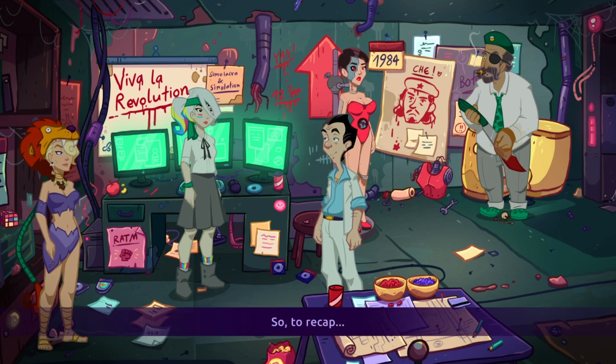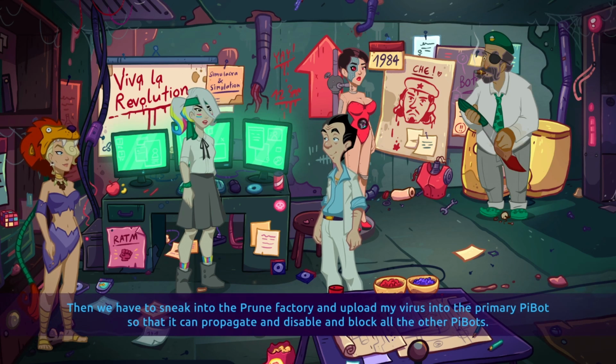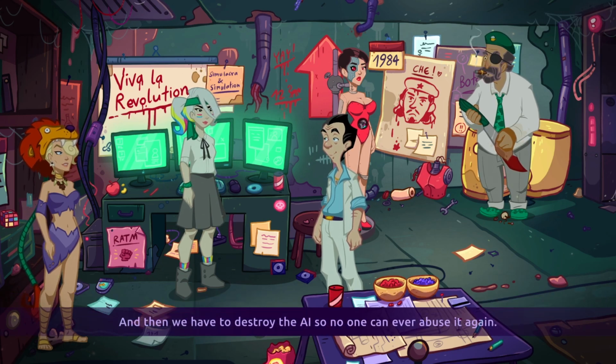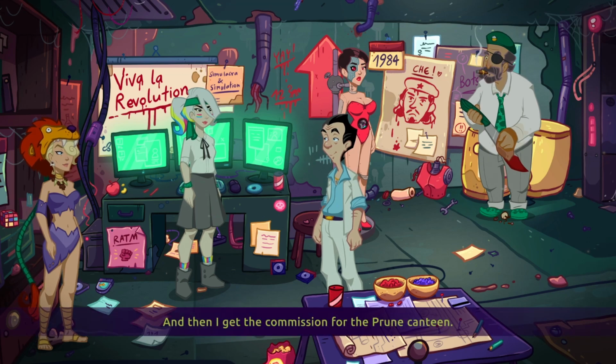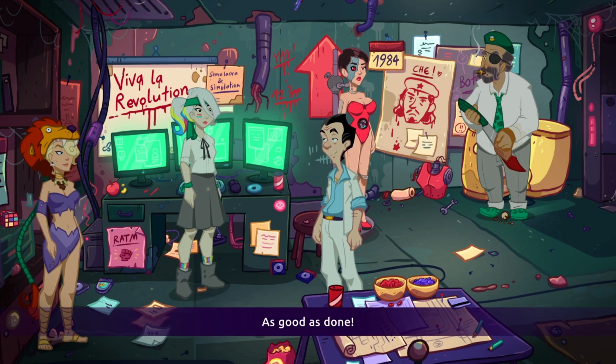So, to recap... We have to find out where our smuggler is with the goods. We need a female-to-female adapter, which we'll have to get from the Darknet. And we have to find BJ. Then, we have to sneak into the Prune factory and upload my virus into the primary PyBot so that it can propagate and disable and block all the other PyBots. And then we have to destroy the AI so no one can ever abuse it again. And then I get the commission for the Prune Canteen. As good as done. I'd like to believe that.